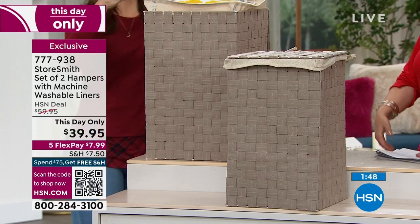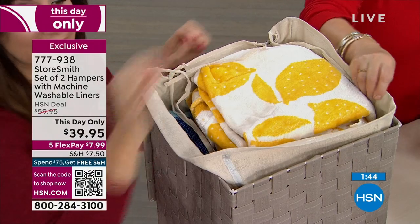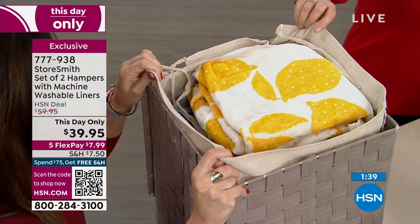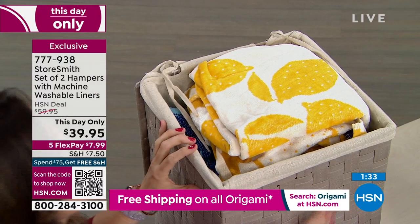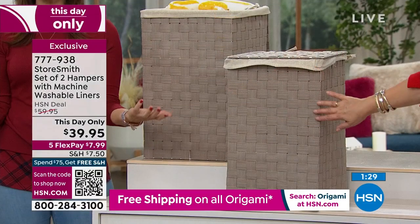Yes, it 100% does. And I even wanted to show you the liner. Can you feel how thick this liner is? I cannot stress enough how well made this is for the fact that you're getting two. And they're oversized capacity, even the medium. Look how large even the medium is. But automatically you're getting that symmetry. You're getting the aesthetically pleasing look, even in the laundry room.